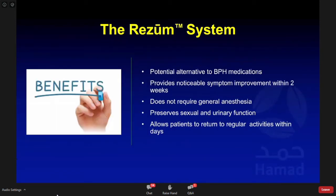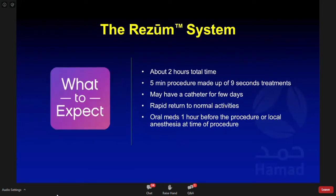So the benefits of the Rezum system: a potential alternative to BPH medications, noticeable symptom improvement within 2 weeks, does not require general anesthesia, and preserves sexual and urinary function. It allows patients to return to regular activity within days. The total time is about 2 hours for the visit as an outpatient. The procedure itself is only 5 minutes, and the injection of the needle takes about 9 to 10 seconds for each injection.